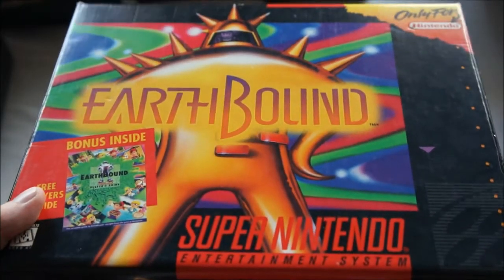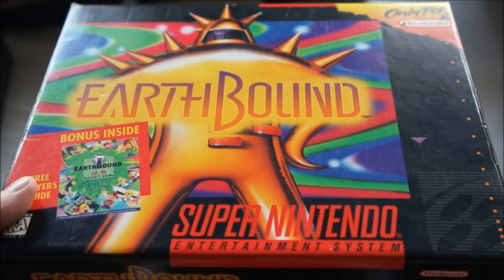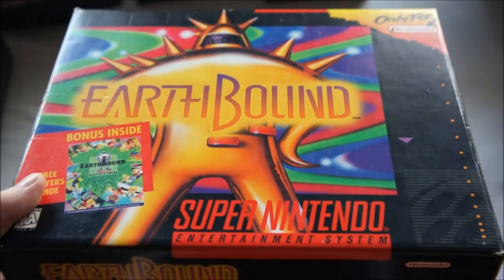I'm gonna do an unboxing video of this one to show you all the content, show you the inside of the book with the scratch cards, etc. So be sure to check that out if you're interested.